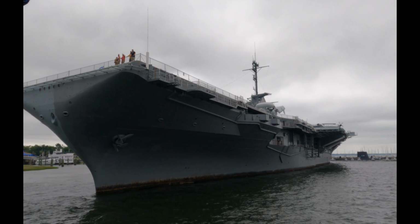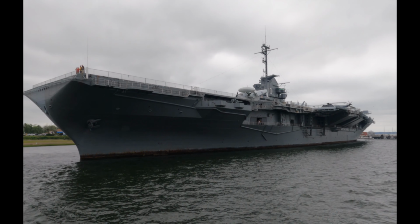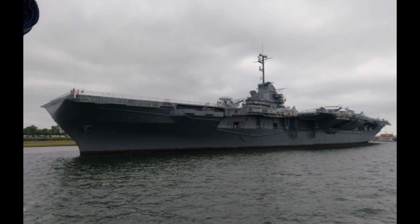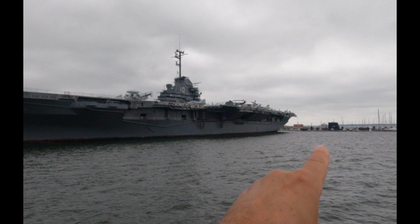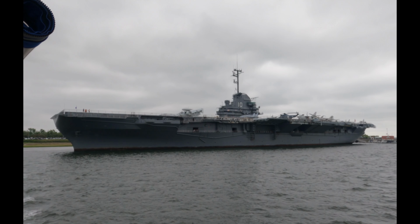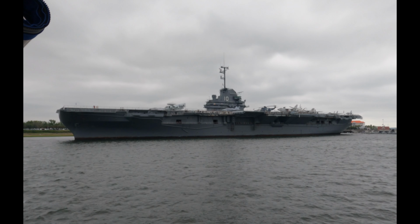Probably a good idea to put my lanyard on now. And again, real quickly, they do have a little submarine right there. Not sure what class. This would be a good tour as well. I don't know if we have time or that's something the ladies are interested in doing.